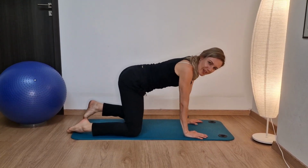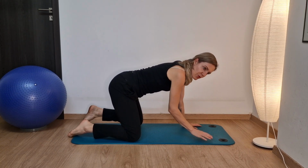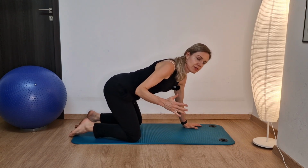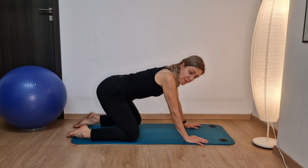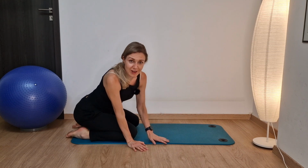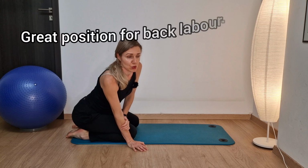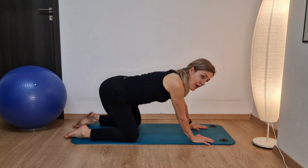Moving on, we're going now from the high kneeling onto four-point kneeling. Four-point kneeling is a so-called gravity neutral position. So there is not complete gravity support. You're kind of going into parallel. However, you are not yet against the gravity. So it's gravity neutral. In this position, you are a little bit more in control of pushing and how fast baby will exit. And it's a great position for somebody who has so-called back labor, when the spine of the baby is towards the mother's spine, and most of the contractions are felt in the back. Four-point kneeling can greatly relieve back labor and allows you quite a bit of movement.